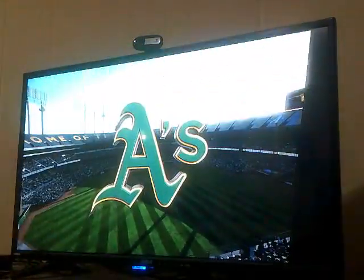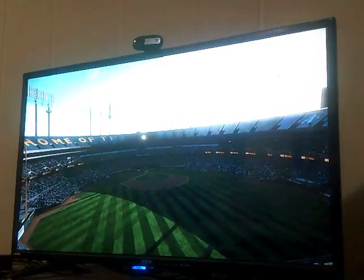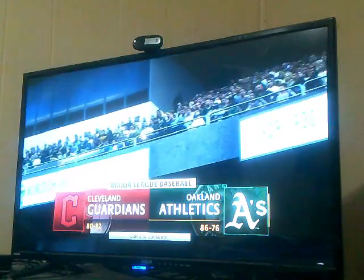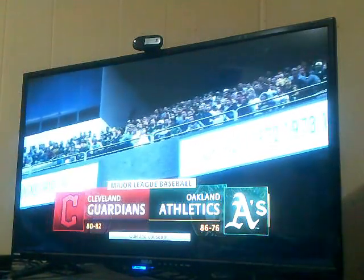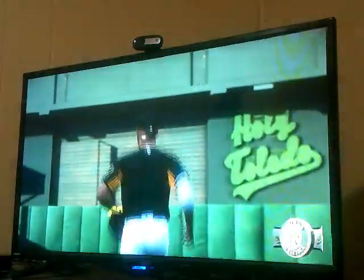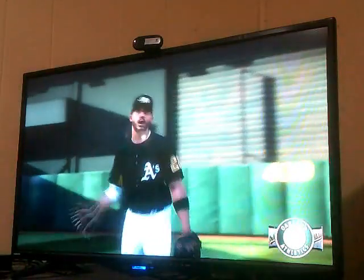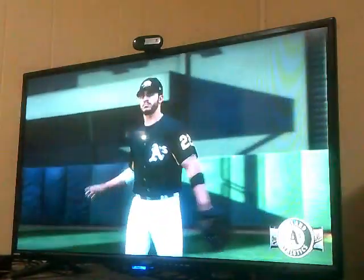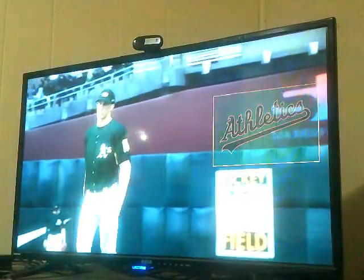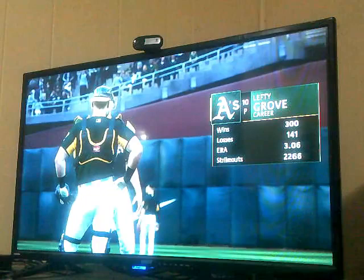Hello, baseball fans, and welcome. Major League Baseball on tap. It's the Cleveland Guardians going up against the Oakland Athletics. First pitch coming your way next. So just about set now. So here's the lefty. Lefty throws.